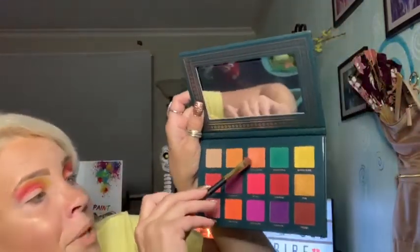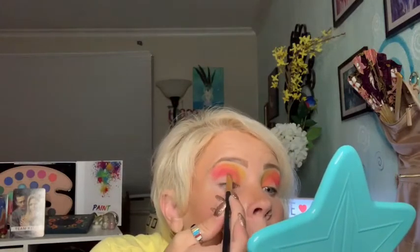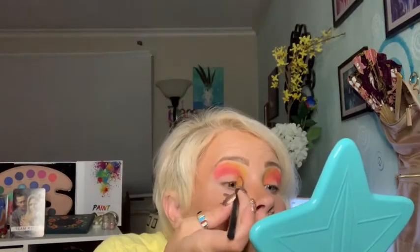So now I think we're gonna go in with the lid shades and then see how I wanna kind of finish out. I'm gonna go with Stargazing, which is the peach shimmer here. I'm gonna go with Stargazing on the inside of the lid.